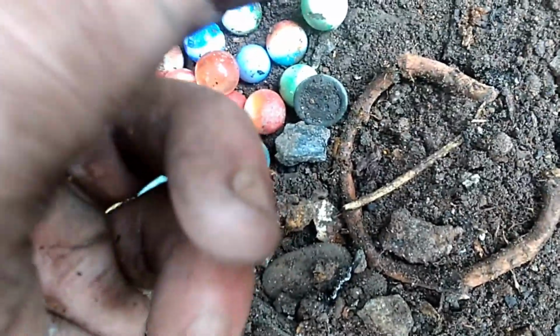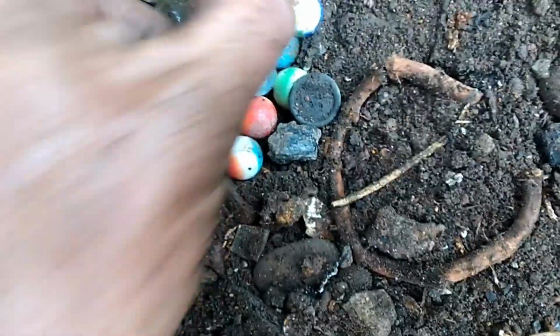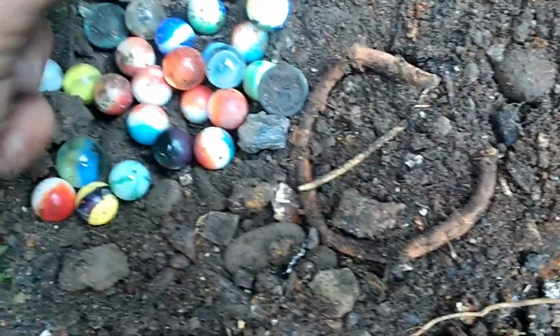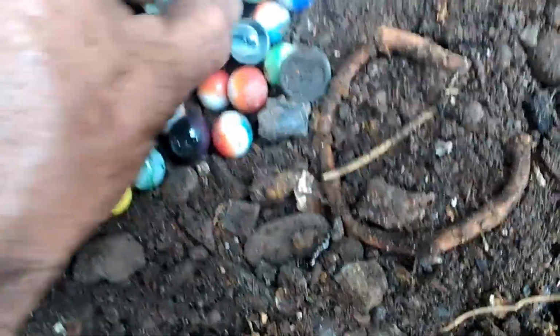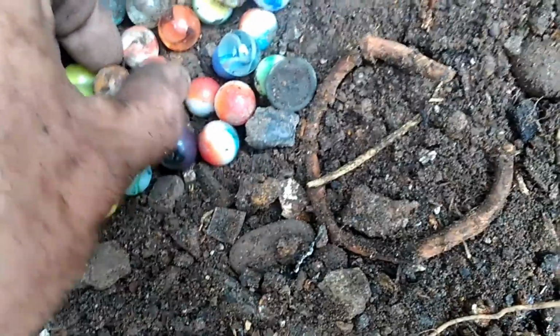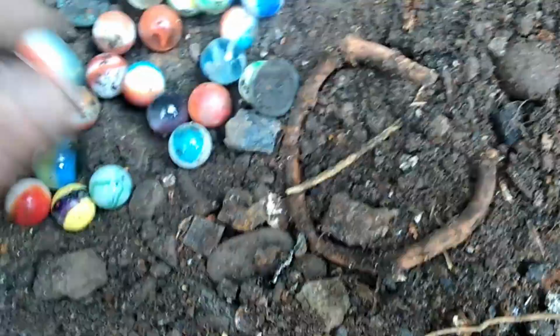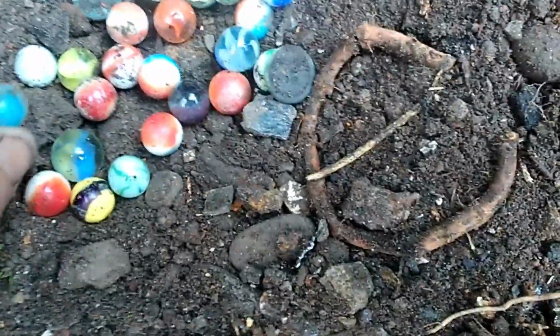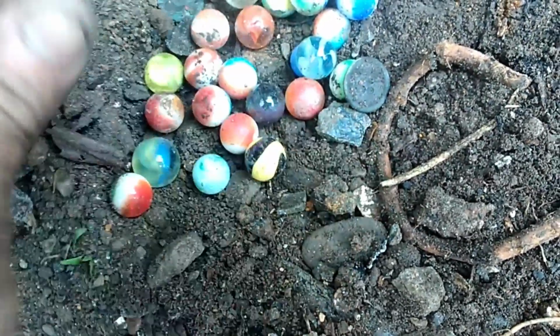There's a Vitro cat eye with an aqua base, a cookies and cream marble, a big shooter. These are Marble King ones here. These few, but look at these blue. Multiples of these. I didn't even get to film some of them. A bumblebee, this beautiful swirl.